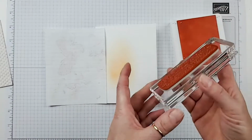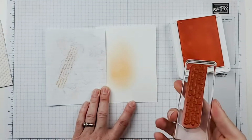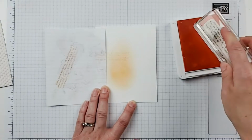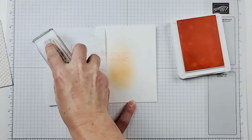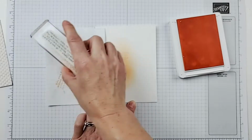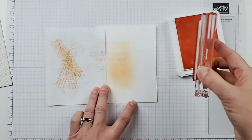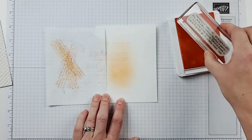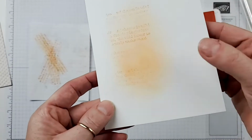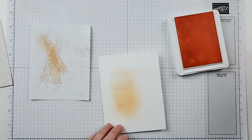I don't want this to be too heavy, so I think I'm going to also stamp this off. I just want it to be a soft color. This pale papaya is so pretty. See, it's just really soft and light. Maybe I'll even stamp it off twice. So light and simple. Nice. Maybe that's all I want. So I've just added, this might be hard to see. There we go. I've just added those words, just really soft. I didn't want them to be terribly bold or anything.